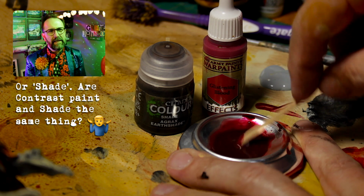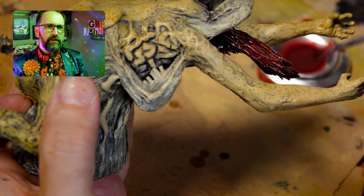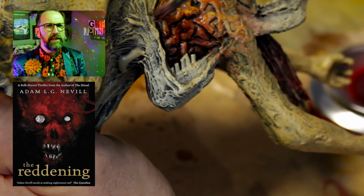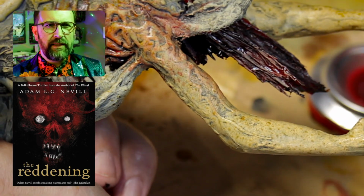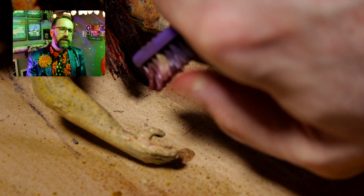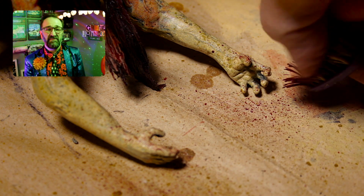Speaking of contrast paint, I made my own red one with, again, Agrax Earthshade and some drops of glistening blood. So that's just reddening some areas. The Reddening, another very good Adam Neville novel. Creepy. He does creepy so well, and physical discomfort, blisters and wet clothes and toothache and cuts, and yeah. Another toothbrush pass to give it a red left hand and a right hand as well. Because it has red hands. Because it's been naughty. It's been a very bad boy. Or it's just following its instincts. It's a nature thing, you know, it's not a bad guy.